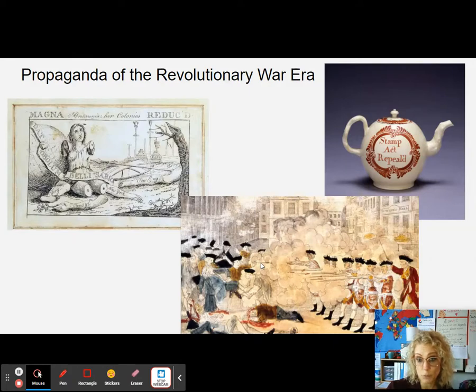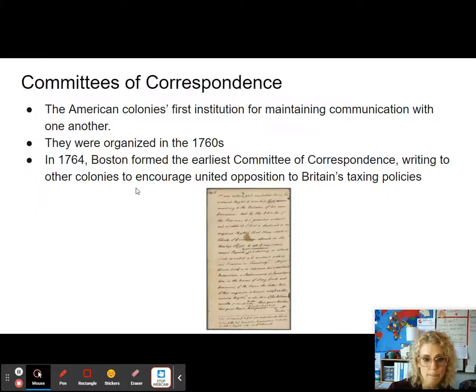This image was a piece of propaganda created by the Sons of Liberty, Paul Revere, and it is the Redcoats firing upon a group of colonists, definitely showcasing it in a terrible way. Up here is an image of a woman who's been severed. Her limbs represent the colonies, and really that is propaganda showing how the colonies need to stick together in order to fight against Britain. So the propaganda was really important during this time.